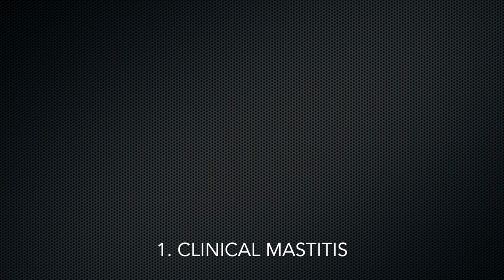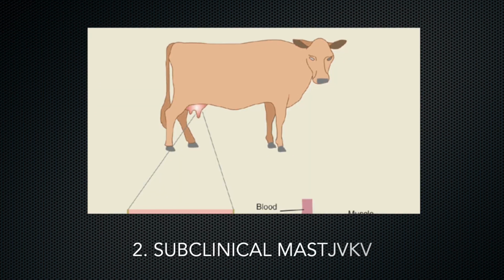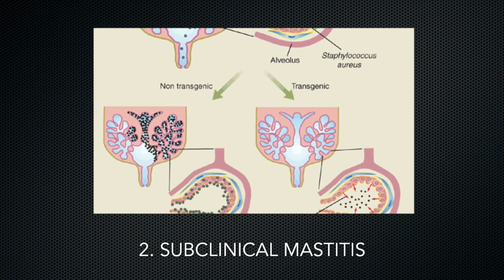There are two types of mastitis. One, clinical mastitis, when a cow has a visibly abnormal quarter of milk, and two, subclinical mastitis, when a cow may not have any visible signs, but will still have a high somatic cell count.